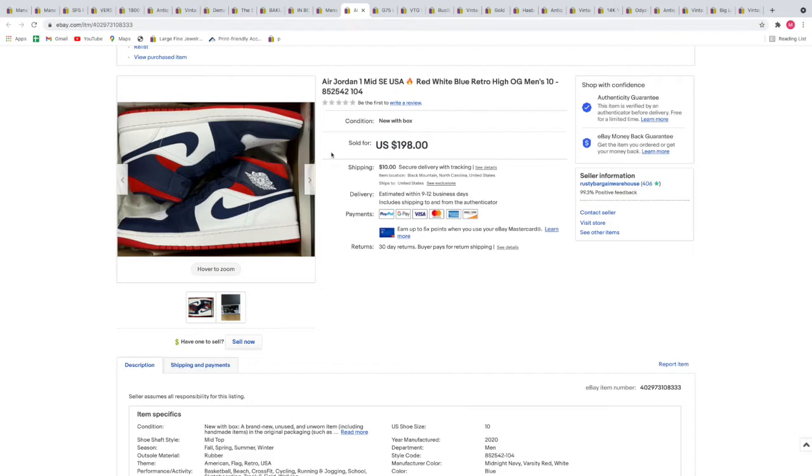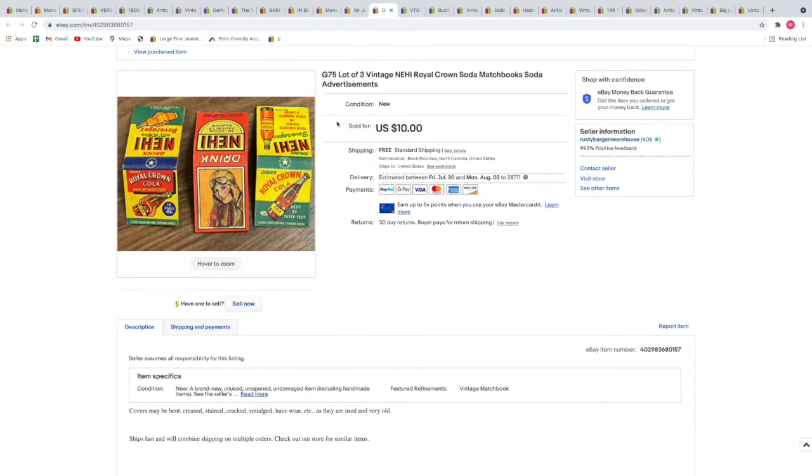Here was just an example of some of these Nike Jordan 1s. I don't sell tons of shoes, but if I do, I personally like the retro look of the Jordan 1s. And so those are the ones that I buy. A lot of times, I buy these for around $100 to $120, and I hold on to them for 6 months and then I sell them. And this was a perfect example. I held on to it for 6 months and I sold it for basically 200 bucks. Only made about $40 profit off that, but that's not too bad. Here's another example of these matchbooks that I've been selling.